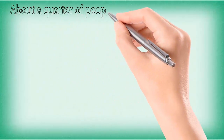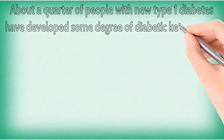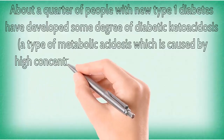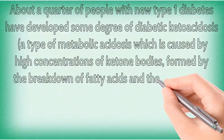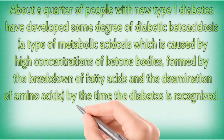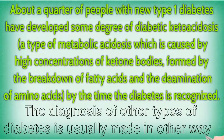About a quarter of people with new type 1 diabetes have developed some degree of diabetic ketoacidosis, a type of metabolic acidosis which is caused by high concentrations of ketone bodies, formed by the breakdown of fatty acids and the deamination of amino acids, by the time the diabetes is recognized. The diagnosis of other types of diabetes is usually made in other ways.